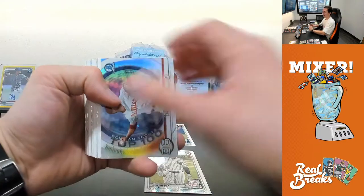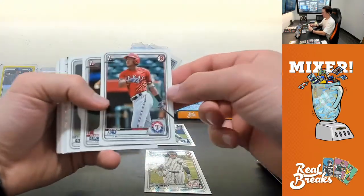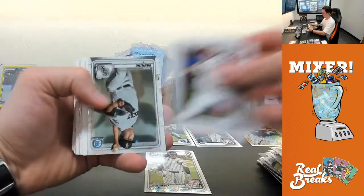Awesome. I'm glad it sounded good. Bill, we're talking about it. Byron Buxton first Bowman paper.